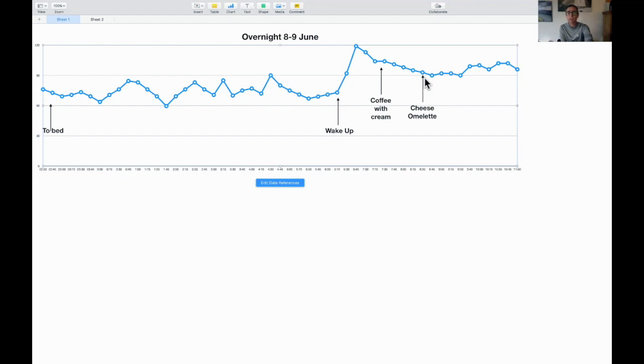I had a cheese omelette before teaching Pilates this morning, and a very gradual rise, but that was probably a little later, probably not to do with the cheese omelette, probably because I was giving exercise. I was teaching here at 9:30 where my cursor is now. So fairly steady in response to the cheese omelette, very little response or maybe no response from the coffee with cream this morning. Quite a strong natural cortisol rise of my glucose as I wake up, and a fairly steady night. So that's my latest update with the glucose monitor.